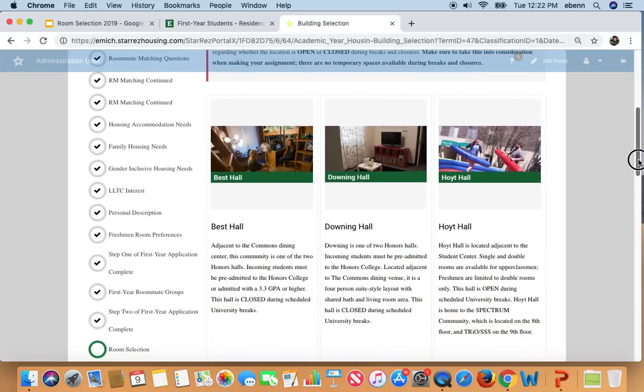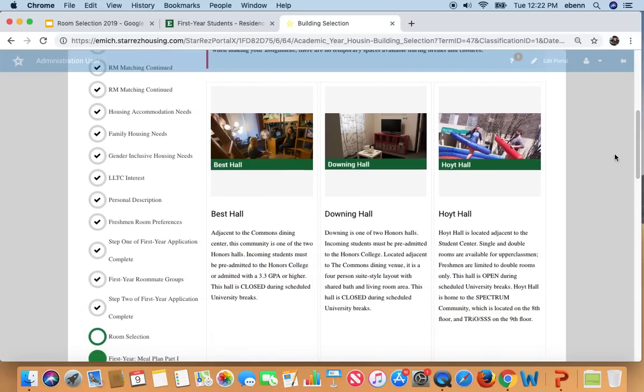Scrolling down a little bit, I'm going to show you these. You'll see an informational card for all of the buildings you're eligible to live in. Now, you'll only see Best if you meet the GPA requirement, and you'll only see Downing if you have been admitted to the Honors College. I have my test user set up to see everything so you can see what things look like. Noted on the cards is a brief description of the building, whether or not it's open or closed to break housing, and lists where any of the LLTCs are located.